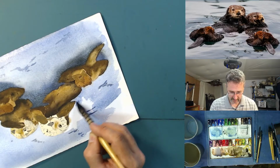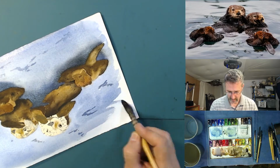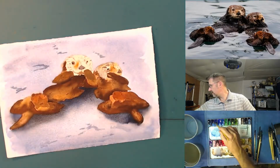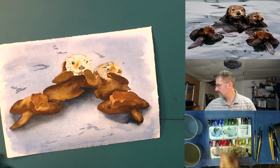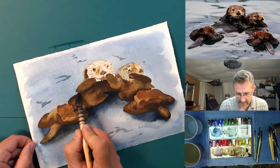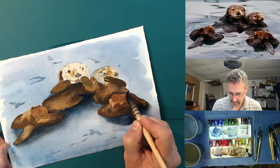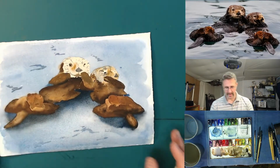There probably should be a dark shadow right there. Oh, that paintbrush carries so much paint. And yes, I think you're right. There should be a darker area right back just underneath there. Maybe let's give him one right there too. That can pull and blend out however it wants.